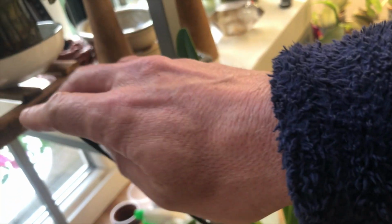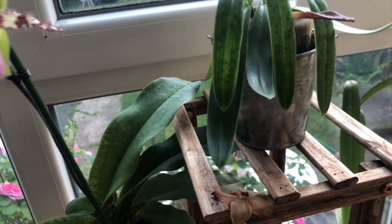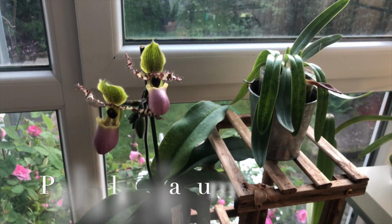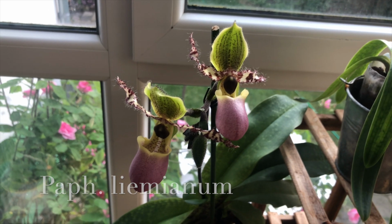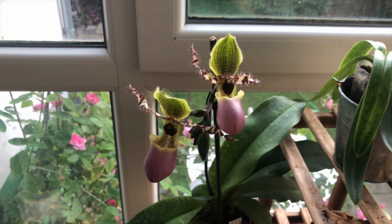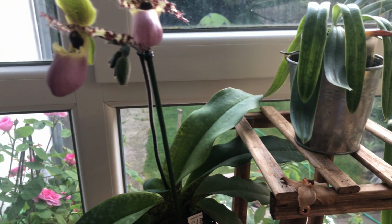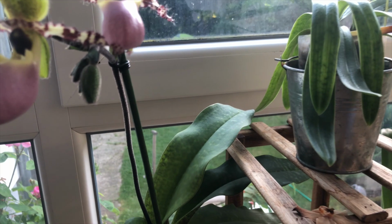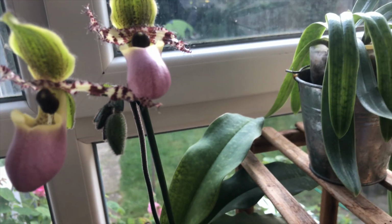Hopefully the stake is not too tall. We'll see, because I thought that the stake on the other multifloral paph we have blooming right now, this is the Paphiopedilum liemianum, should put on 2 to 3 more buds and flowers. We'll see. Hopefully it keeps going.